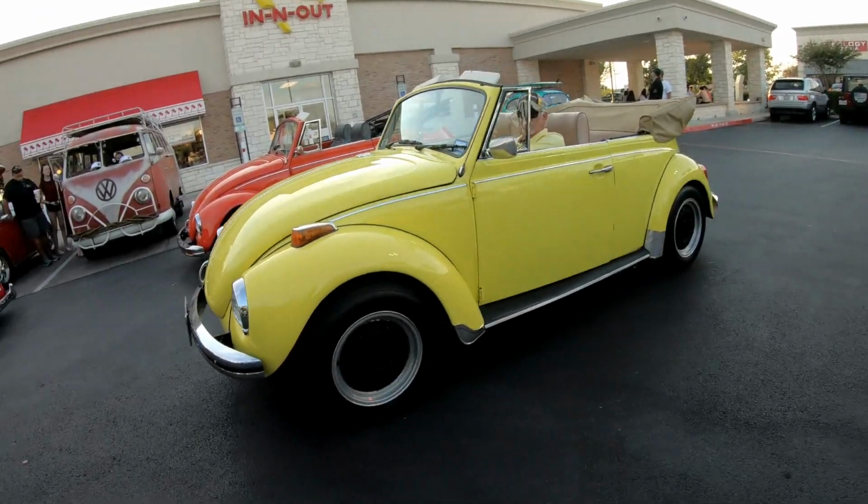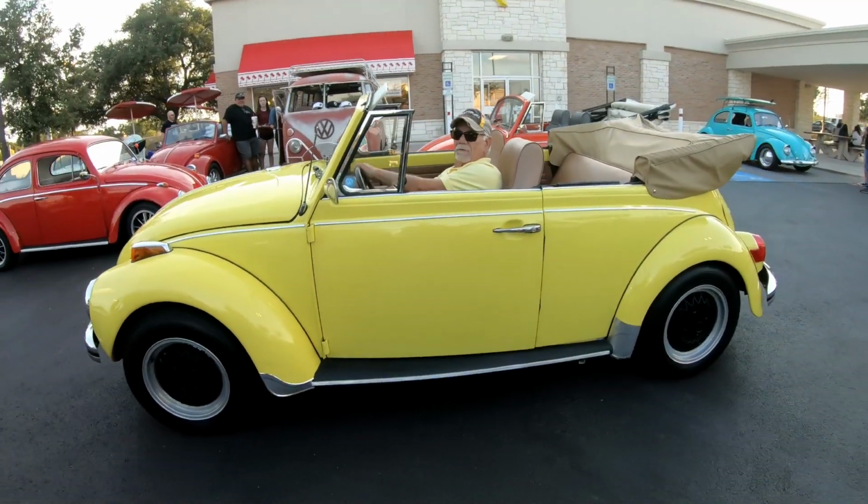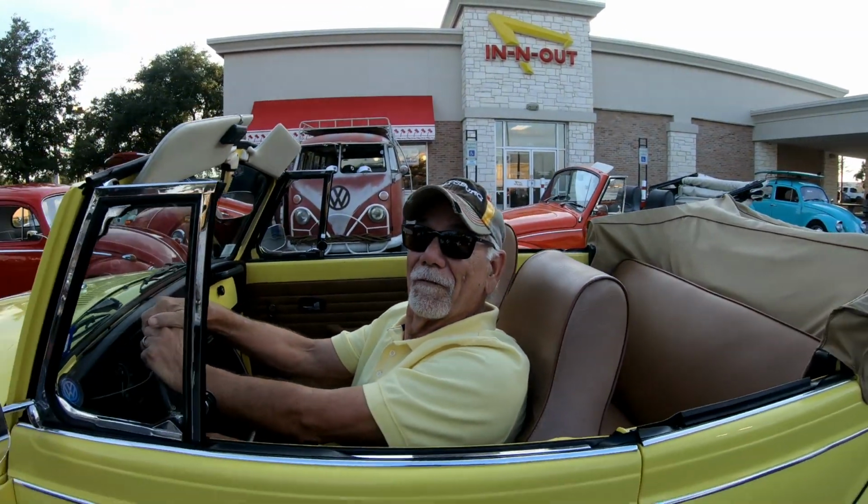1973 Super Beetle. Alright, we got a question for you. What was your first Volkswagen? A 1960 ragtop. Wow, 36 horse.